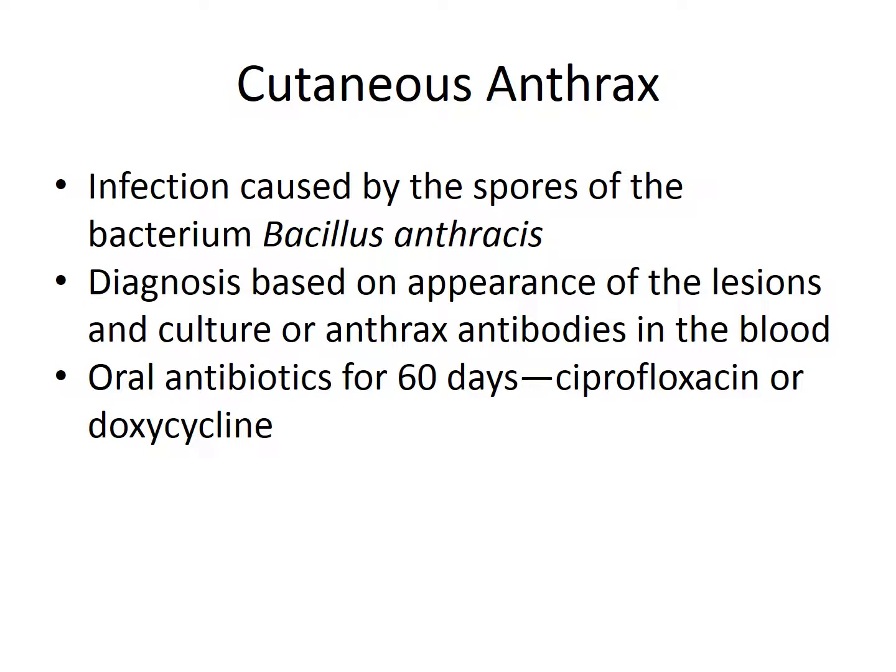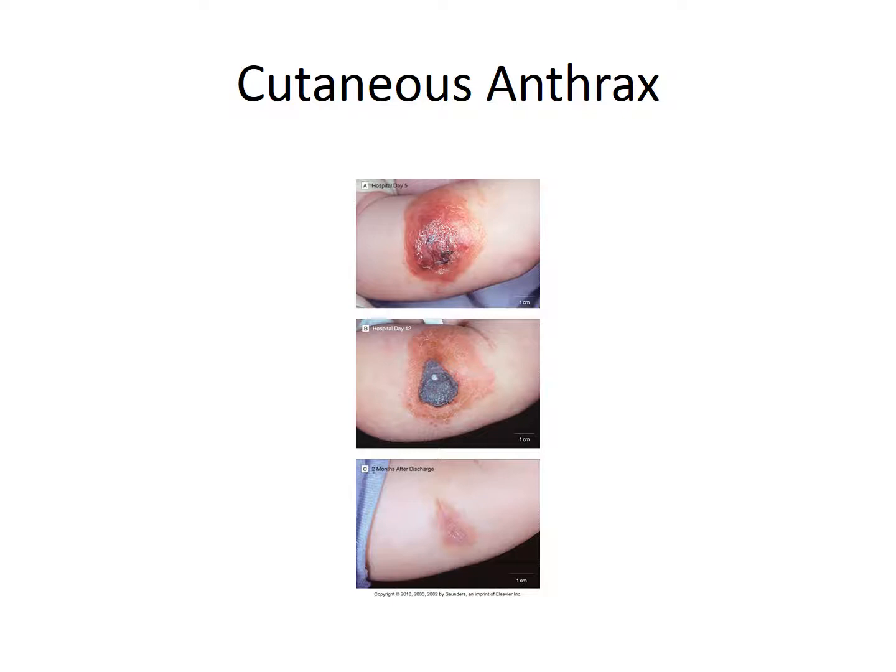If someone is diagnosed, they are treated with an oral antibiotic for 60 days. It's usually ciprofloxacin or doxycycline. Next slide. These are pictures of anthrax, the different lesions of it. Next slide.